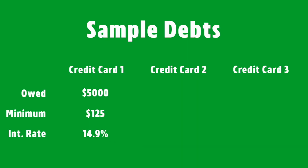So here are our sample numbers. Not too long ago, the credit card companies gave us a little bit more credit than we knew how to be responsible for, so unfortunately, we're in debt. First is a card with a balance of $5,000. We maxed it out. The minimum monthly payment is $125, and the annual interest rate is 14.9%.